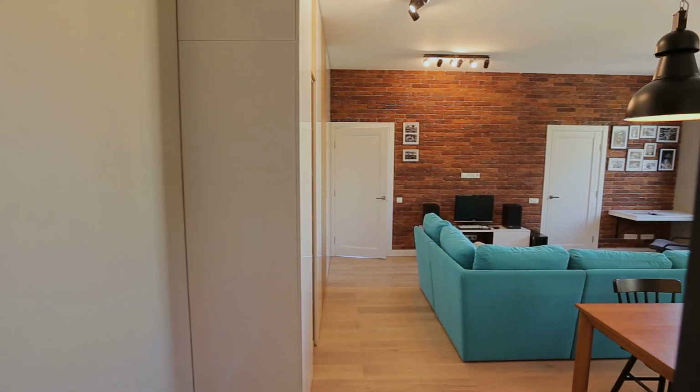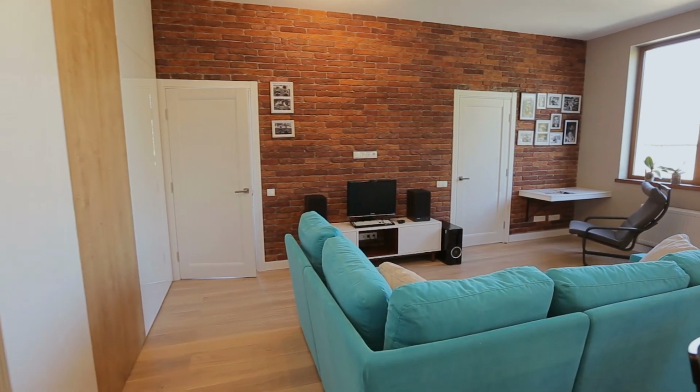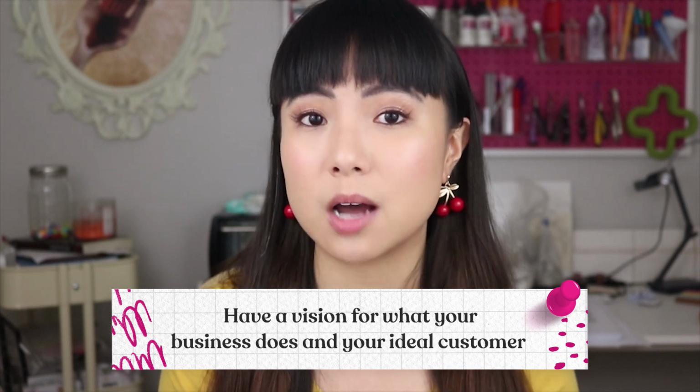While a lot of Pinterest users are using the platform to find their perfect living room wallpaper, it's important that if you're running a business, you set up your account like a business. That means just like when you set up your website or your Facebook page, that you have a vision for what your business does and who your ideal customer is. And then you need to pin content that appeals to your ideal customer.